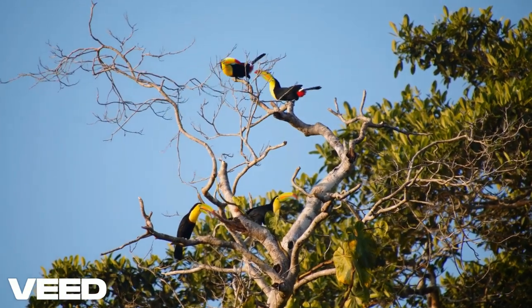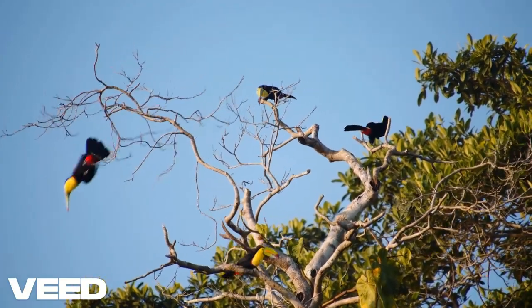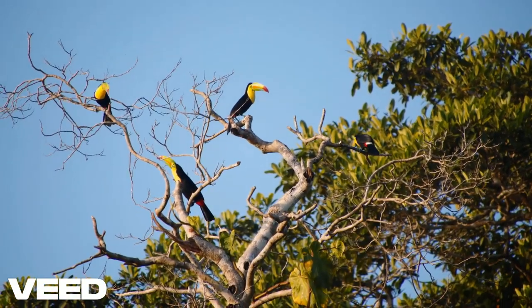Lighting can make or break your photo. Golden hour offers soft, warm light. Backlighting creates stunning silhouettes, and overcast days provide soft, diffused light.